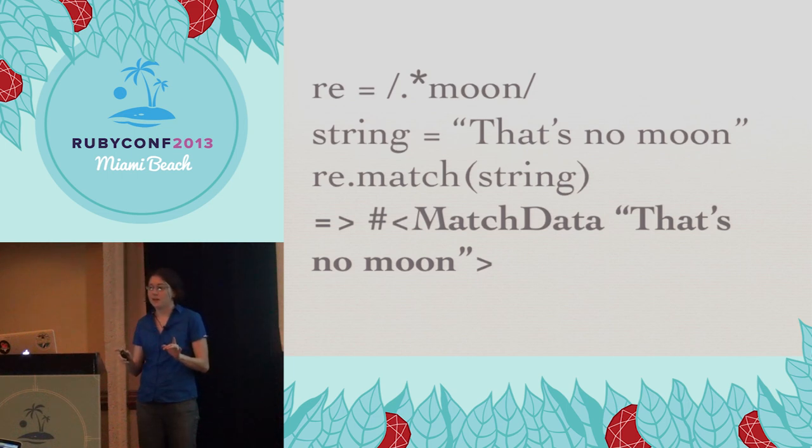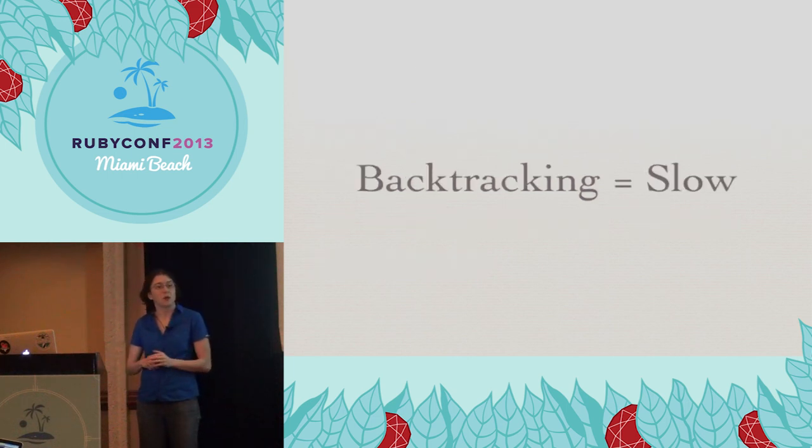But backtracking tends to be slow. When you hear someone complain about how regular expressions are slow, they're probably complaining about backtracking. It's great when backtracking lets my regex find a match when it otherwise wouldn't have, but when it doesn't find that match, when my match fails, all that work, all that extra memory it used is for nothing.